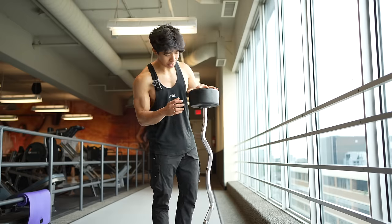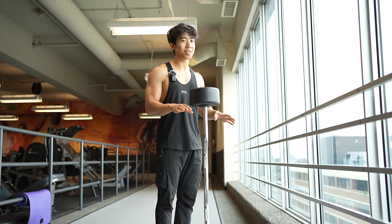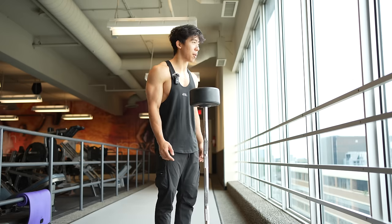Next one we're gonna be working with is easy curl bar, 85 pounds. No momentum at all. I'm just gonna keep my glutes squeezed. Probably go for like a 2 second eccentric.